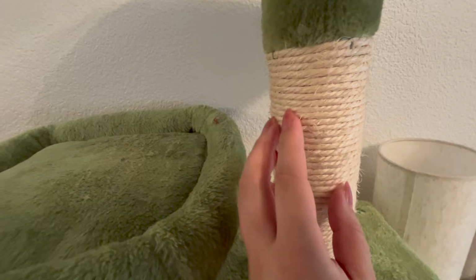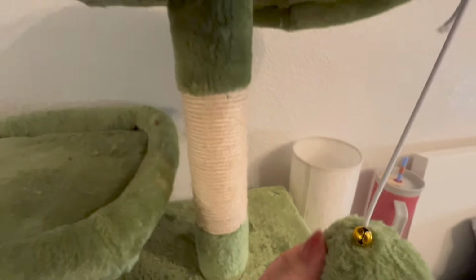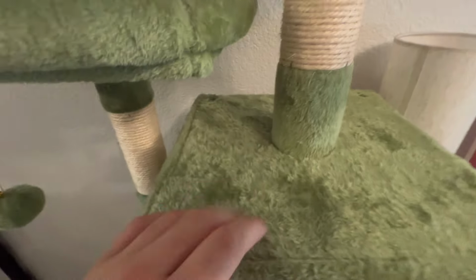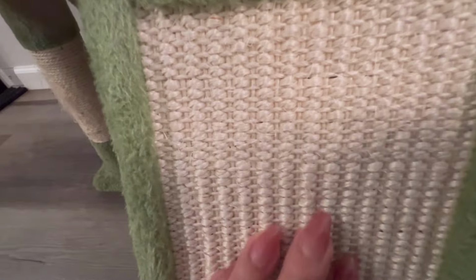Is our cat tree. So they are some spoiled cats and have scratching posts and cat trees. All of that in plenty. There's a little bell on this one. These are very well loved. They also have little steps. Another scratching post down here.